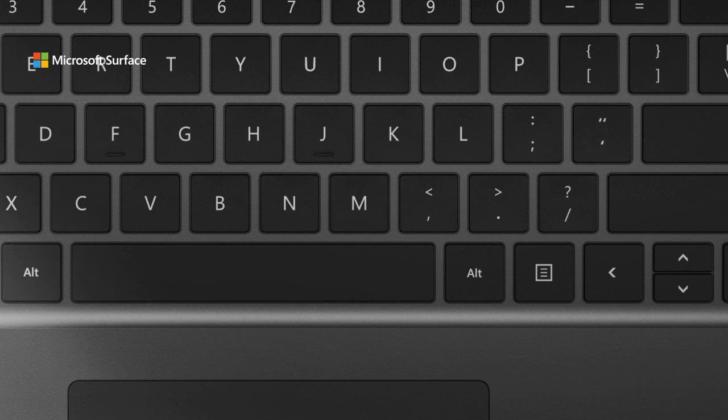So let's talk a little bit about Surface today. Excited to be able to give you a little bit of an overview, but also in particular give you a little bit of a deep dive around modern deployment, management and security when it comes to Surface.